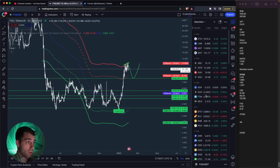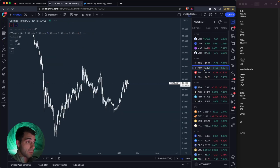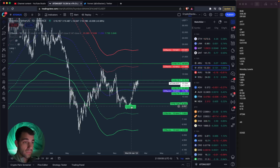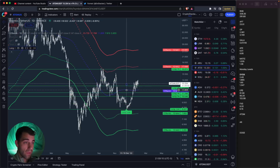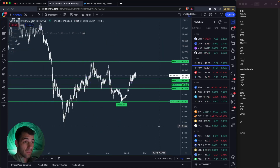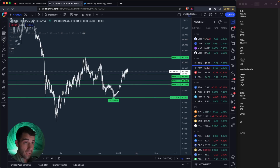Atom. Let's go to Atom. That's going to be up here in the A tier cryptocurrencies. Big fan of Atom. I know there's some inflation though, some staking emissions. So if you're going to be invested in Cosmos, in my opinion, you really got to be staking to make sure you're offsetting those levels.